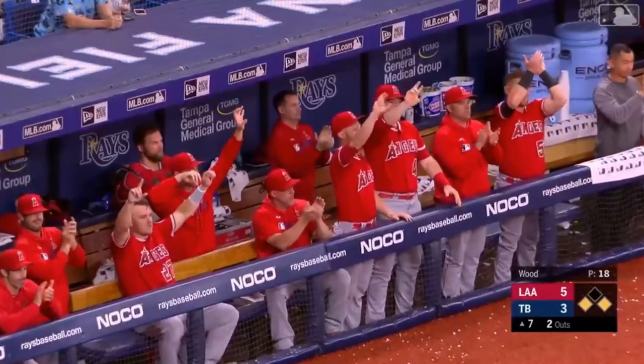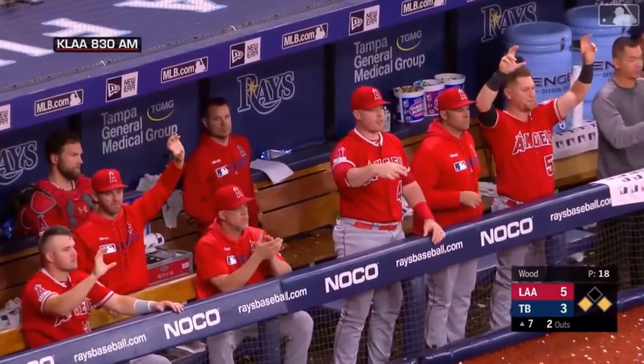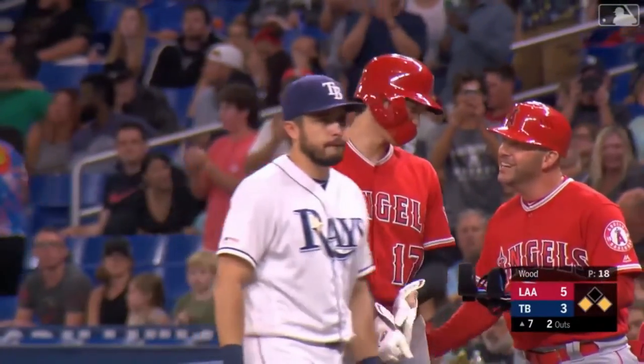And they want that baseball. And you need to have that baseball. First Japanese-born player to hit for the cycle. The first Japanese-born player to ever hit for the cycle in a major league game. How about that?